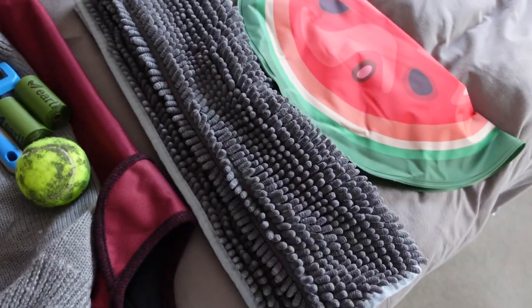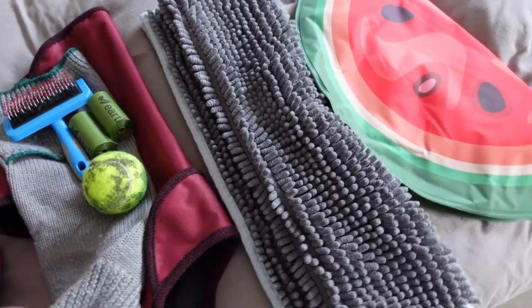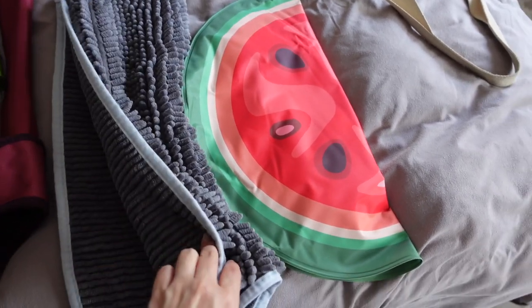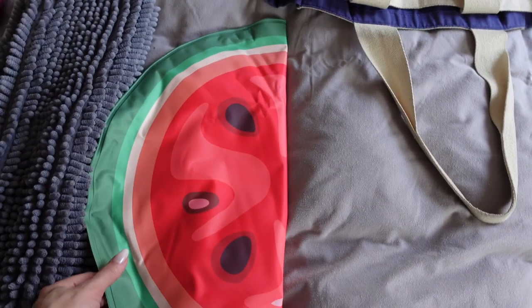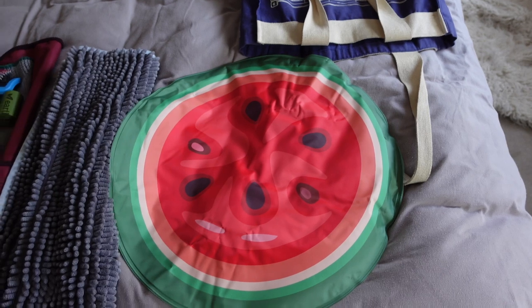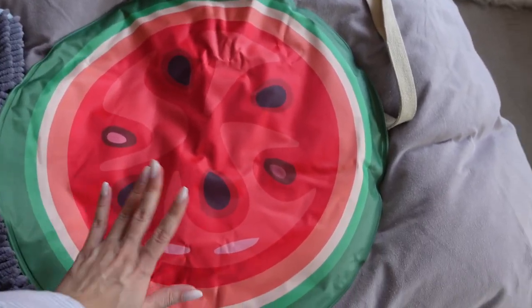Anyway, obviously we're going to pack food and treats, but spare poo bags, very easy to forget. A towel to dry her down after we've been to the beach. These ones are great. They're microfiber and they do the job really well. And then this was the cutest thing ever. It's a cooling mat in the shape of a watermelon. So you put that in the fridge or the freezer. The liquid inside goes hard and cold.